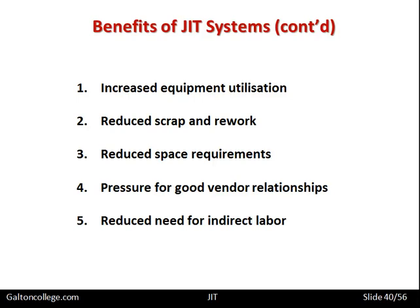There is a reduced need for indirect labour. There will be less workers required to deal with problems or scrap or reworking items or store work, moving materials around the premises. There will be less workers required for that because everything will be streamlined. It'll come straight in to production, be processed straight away and dispatched at the other end. So there's no peripheral work as such required.